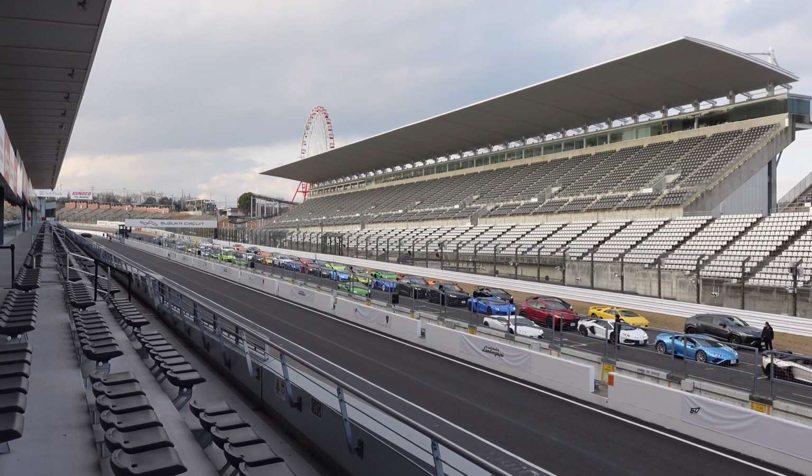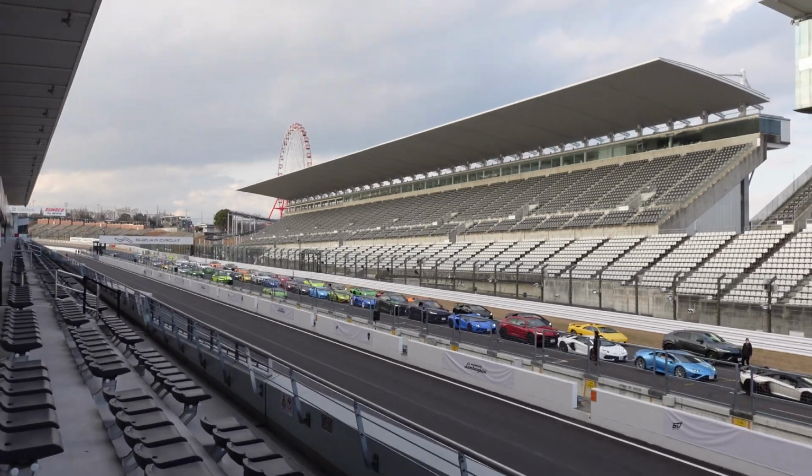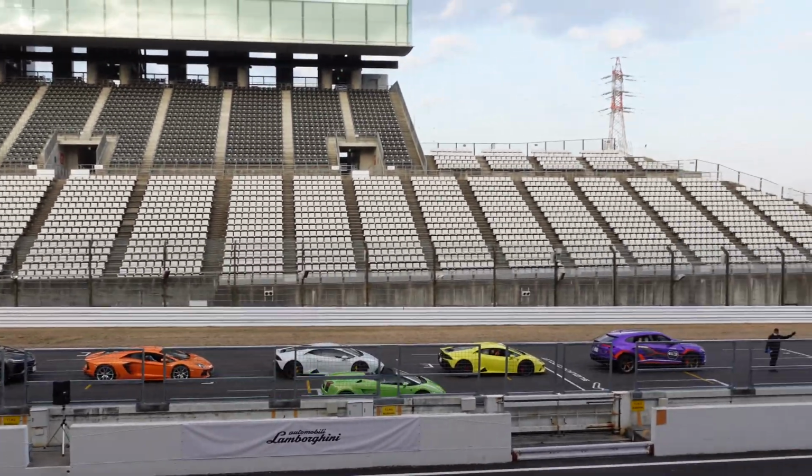There we go, guys. Cars are finally leaving the track. What an epic day. So, yeah, 251 cars total, the Guinness World Record officially. We get to be a part of it. It's pretty damn awesome. What an amazing event.